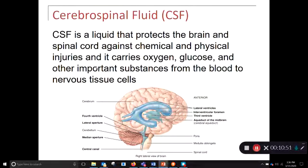Now, how do we get those nutrients to that brain? As well as give it that support, there's something called the cerebral spinal fluid. It's a fluid that is extracted from your blood and then put into circulation. It goes into circulation in these 4 ventricles: the lateral ventricles, the 3rd ventricle, and the 4th ventricle. Now, some of you are asking, wait, there's a 3rd ventricle and a 4th ventricle. Where's the 1st and 2nd? Well, the 1st and 2nd are just these lateral ventricles here.